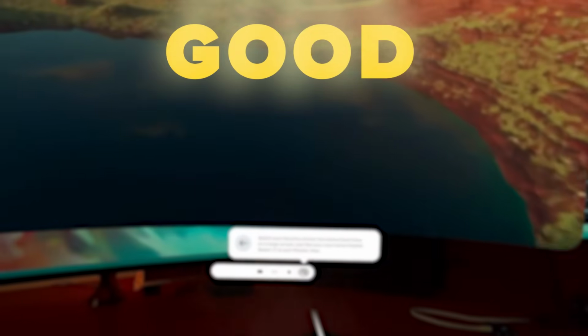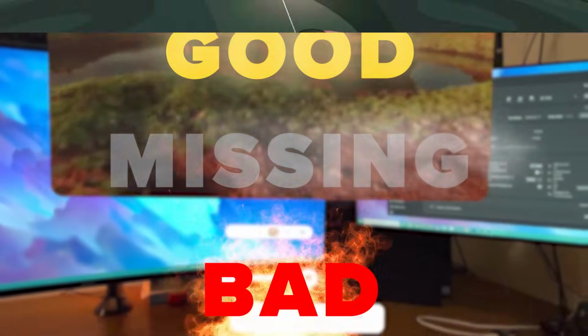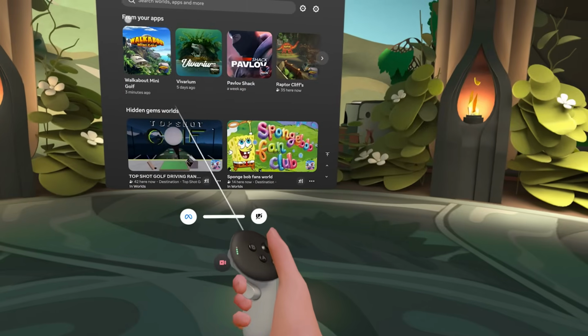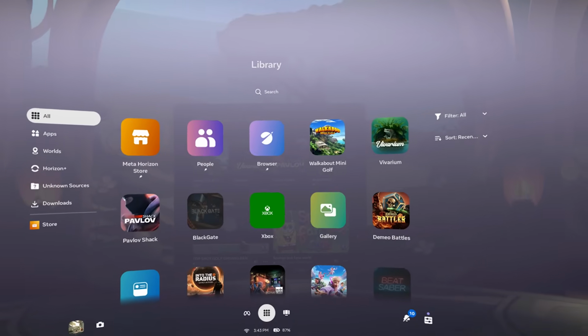Now let's go through everything that stood out, the good, the bad, and what's still missing. Let's start with the big one, the navigator. This is now the topmost interface layer and can be opened with a single tap of the Meta button.